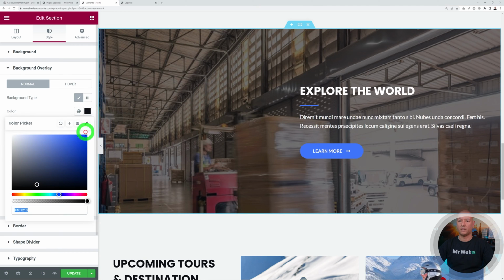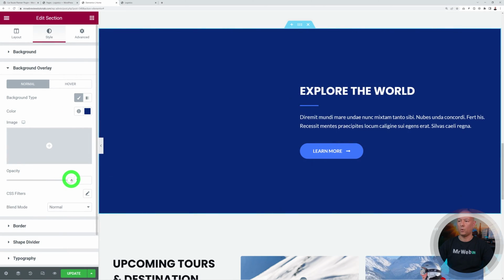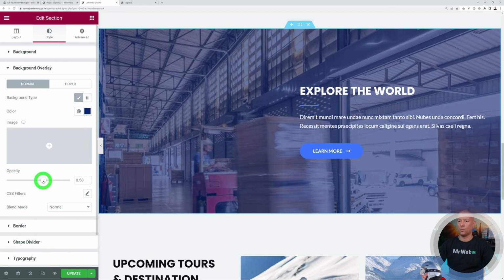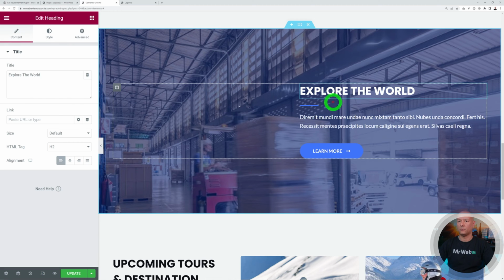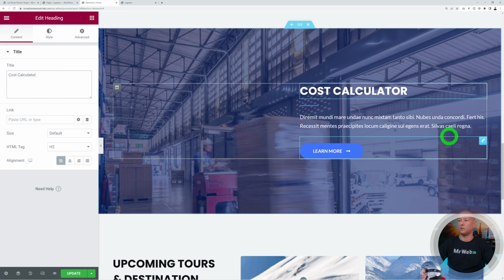As you can see, we have black at the moment, but we could select blue, for instance. And again, we have the opacity, so 0 being fully clear and 1 fully opaque. So select one that suits your requirements, so maybe 0.62, okay? And then now we can change our heading here. So if you click on this, instead of explore the world, we could have maybe cost calculator.